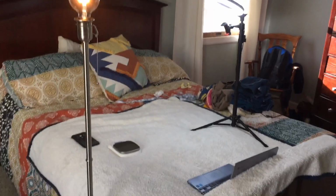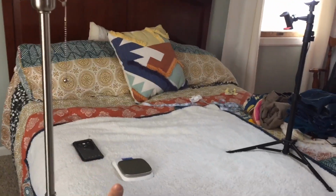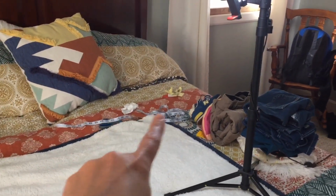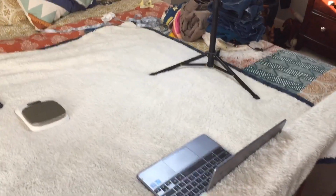Just to show you a quick setup here. There's my phone and my scale, a light that I took the shade off of, my ring light and tripod, and those are the clothes I just took a picture of. I always have out my scissors and my measuring tape, and usually my computer to watch a YouTube channel.